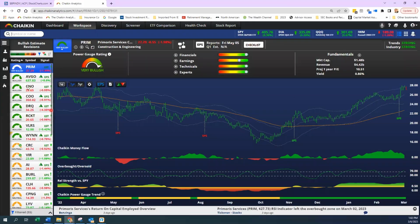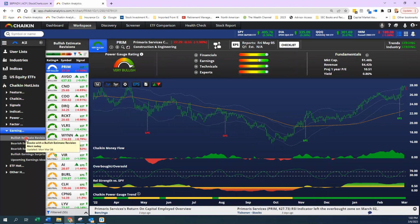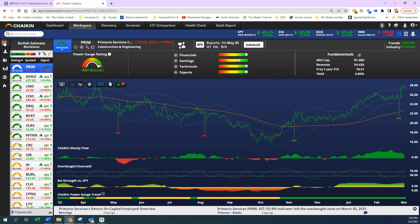All right, just jumping in here. This is a list that's automatically generated by our system here, and it's the bullish estimate revisions, right? And I'll just go look and give you the exact definition of this. It's basically stocks with a bullish estimate revision alert today. Okay, so it likely happened last week or when the last time we ran the data, which would have been probably by Friday, potentially Saturday could have got in, but you don't get a lot of upgrades over the weekend. You get a few here and there, but not a lot.